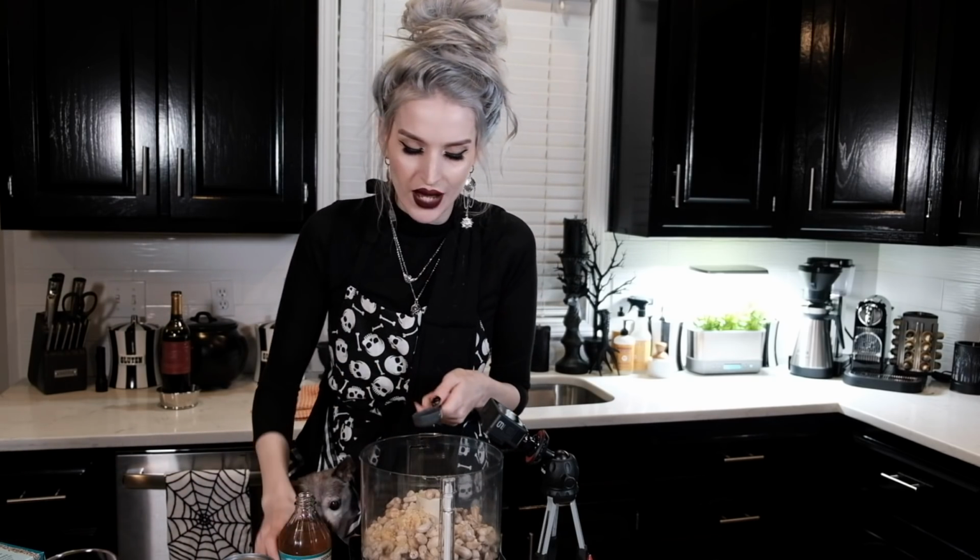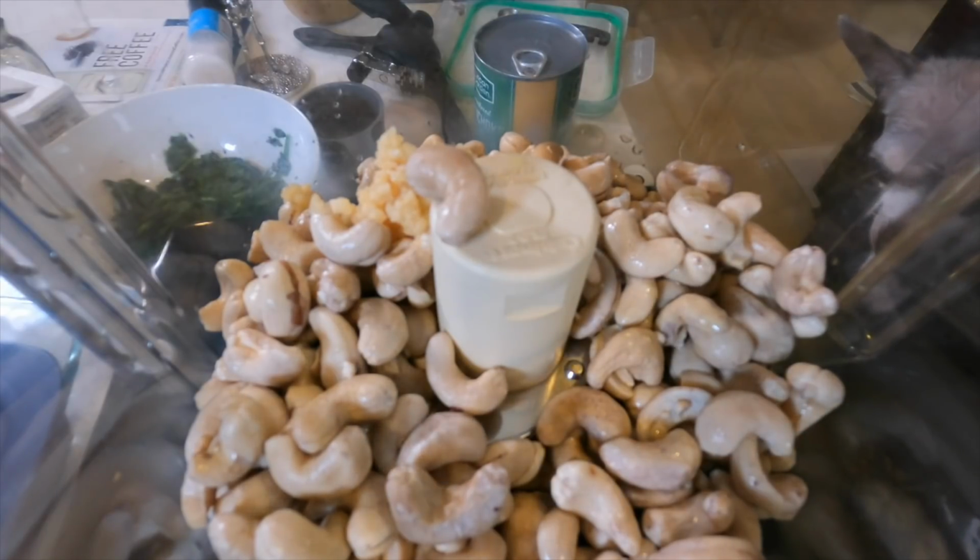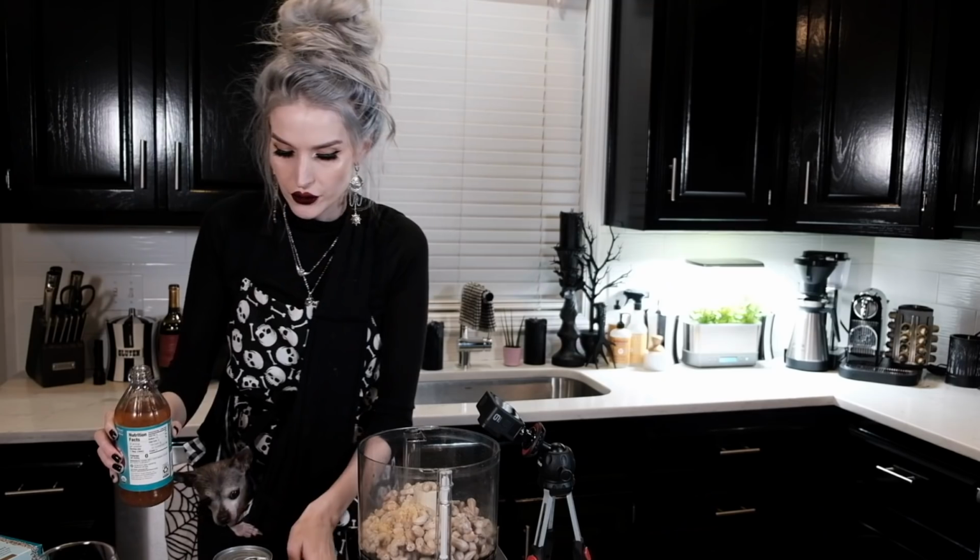3 tablespoons of apple cider vinegar. This part is the ricotta cheese. That's what it's gonna taste like, kinda. That's how you're getting the taste. So if you're using ricotta cheese, there's no need to do this part.